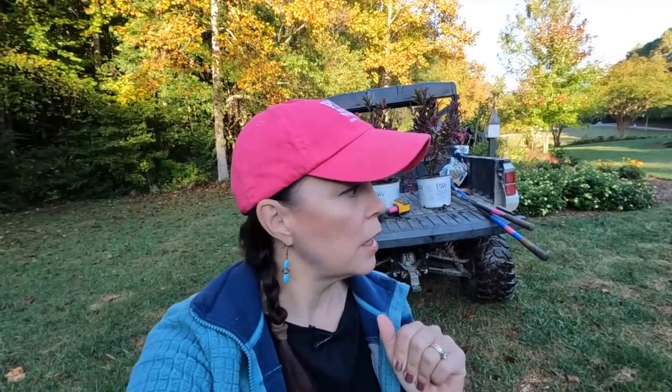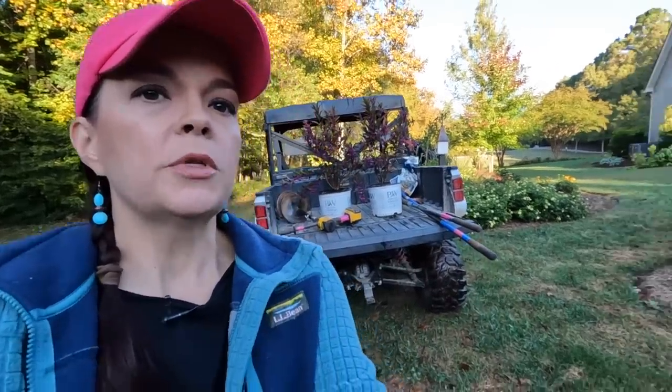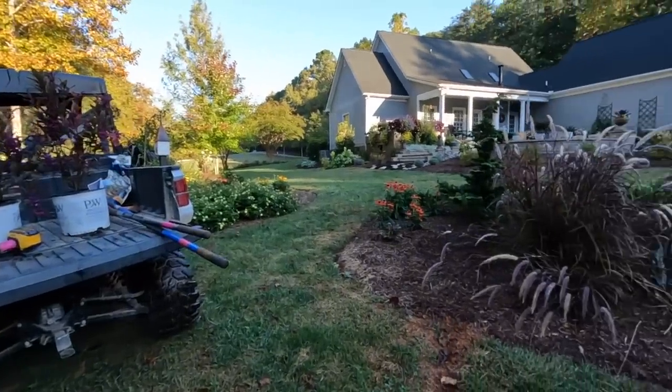I've got the two Pearl Glams in the back of the Polaris. I also went ahead and grabbed my Biotone, my power planter auger, shovel and a rake, and then of course my handy dandy tool belt that I have on that has all of my necessary tools. Let me flip the camera around. I wanna show you what I'm talking about with the grasses.